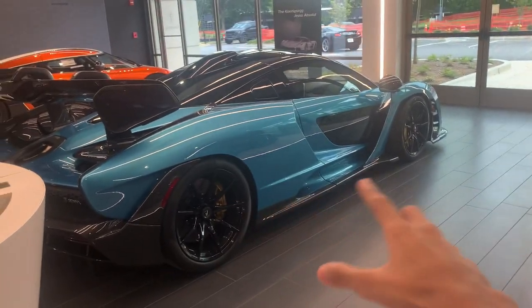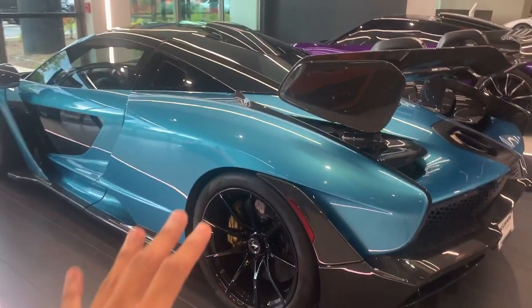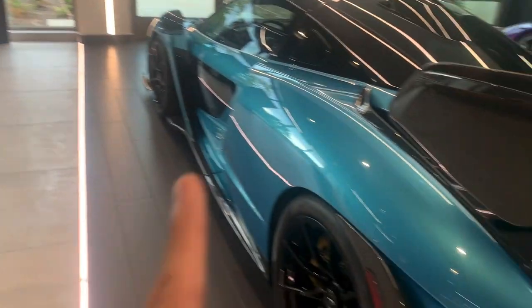And then this is just so, like, I just can't even describe how many body panels I see. The McLaren Senna is definitely the best for the track. For acceleration, definitely the Koenigsegg. But in terms of the color, I would choose the McLaren Speedtail or this. I don't know, it's a really hard choice to choose.